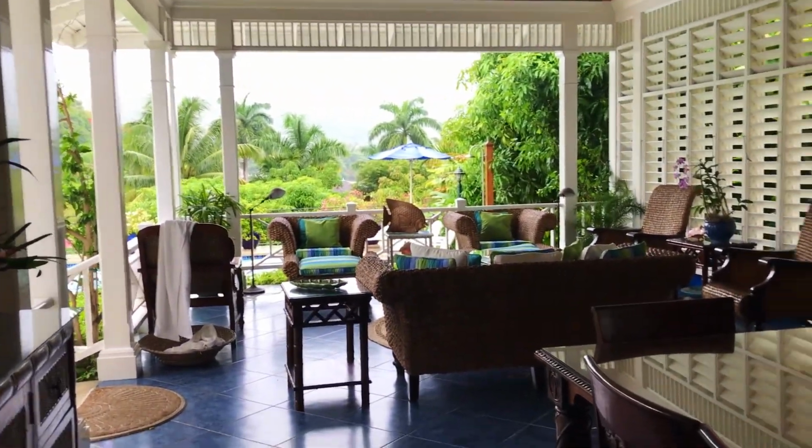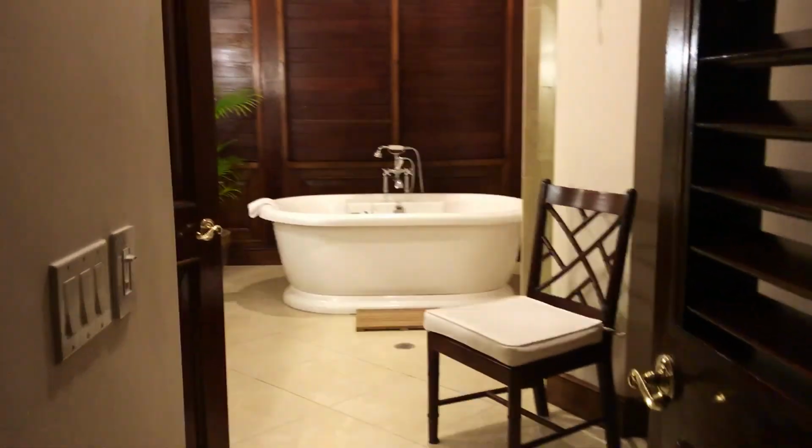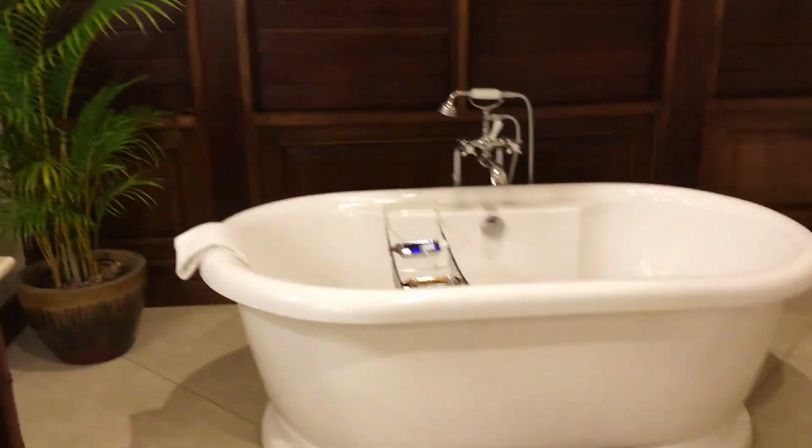These steps are my area. Here's the outdoor living room and another dining area. Here's my room, and here is the ensuite and my bathroom. Keep in mind, Jane has the same bathroom too. And I'm freaking out. It's so amazing.